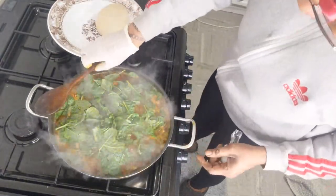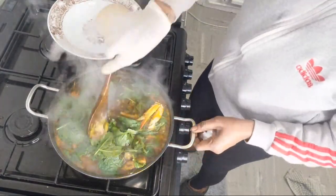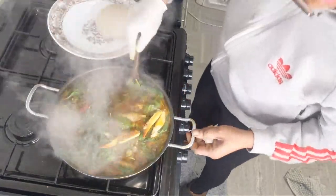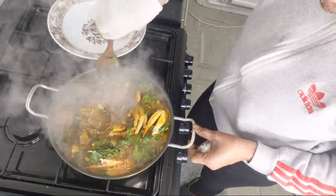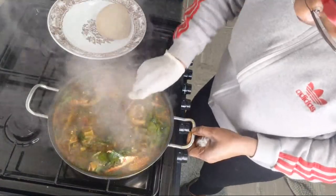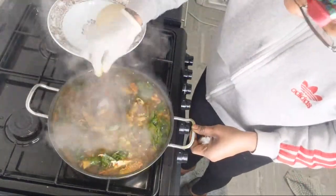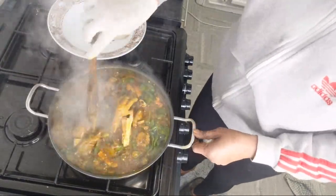So let me turn this bad boy up. Ooh, so now I can go in the middle and do this instead of blending. It cannot even stay in the spoon anymore.